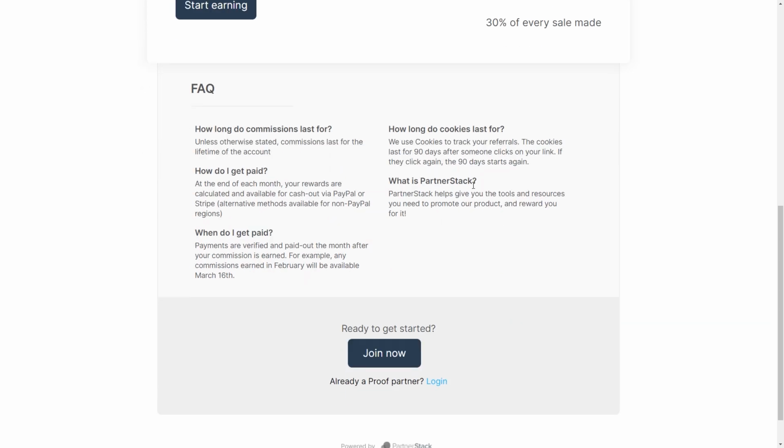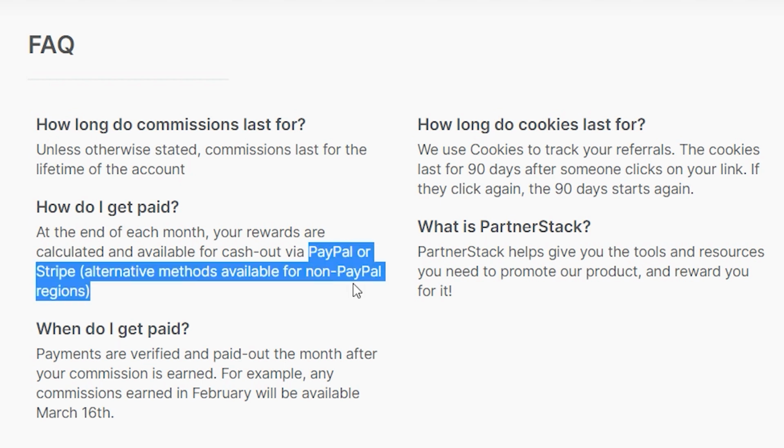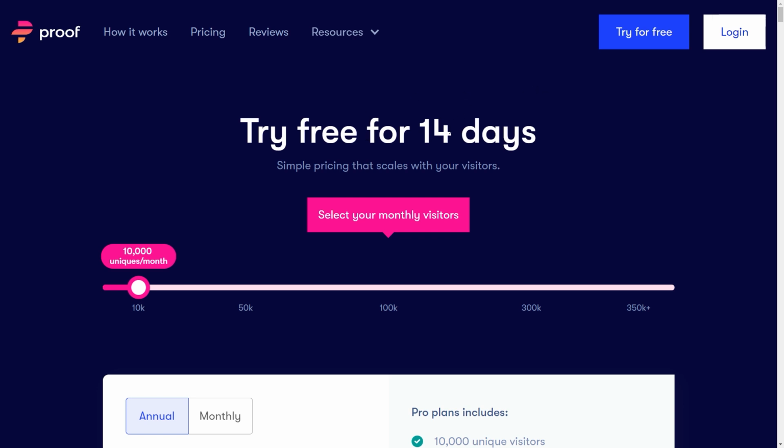First off, on this page, if you scroll down, you'll be able to see this frequently asked questions section, and under that is a question regarding payment. And as you can see, Useproof is available for PayPal, and for those of you who don't have PayPal available, it does have alternatives to make sure you still get paid. Now something else I wanted to show you that also regards payment is how much money you would actually be making per person you refer.